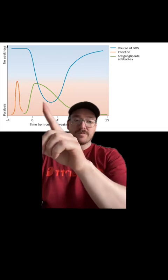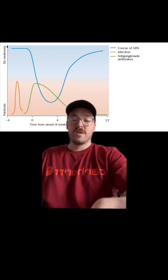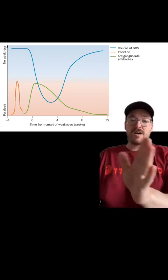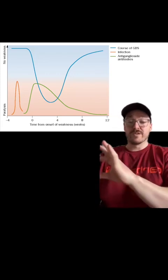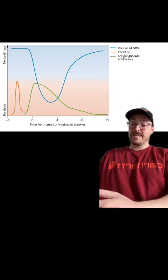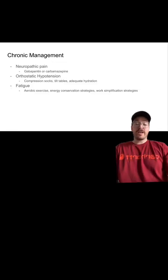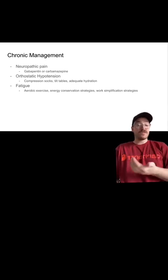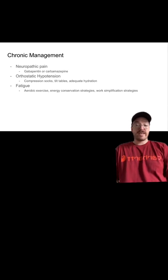So the lowest point of progressive weakness reaches its peak, which is really a valley, within 4 weeks, but most commonly it's going to happen within 2 weeks. There can be some chronic symptoms that go on beyond the typical window of the acute stage. So neuropathic pain is normally going to be treated with gabapentin or carbamazepine.